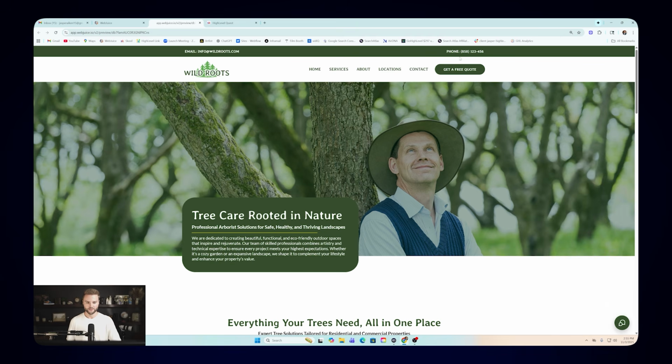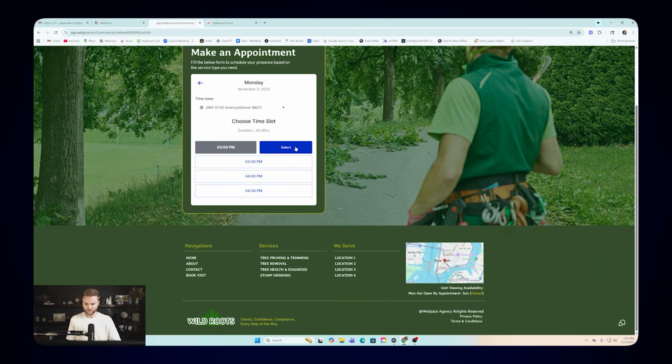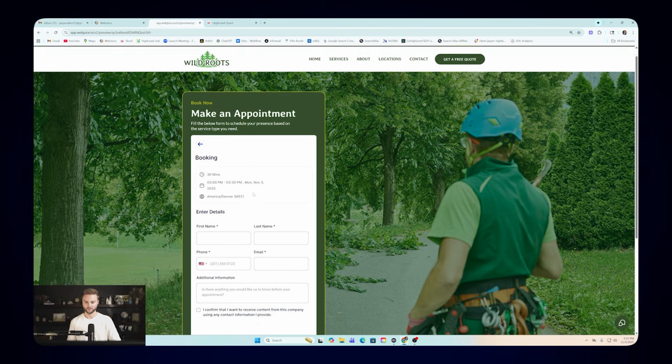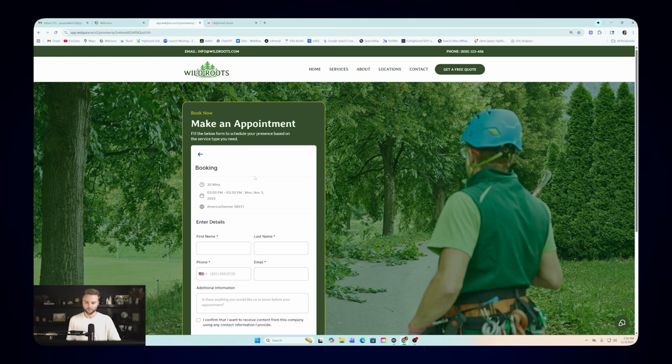The next one is we usually do a page like this that's like, get a free quote. And when they click on this page, it'll take them to some sort of calendar or a form. In this case, it's a calendar where somebody can book an appointment for Monday, 3 p.m. And then they can put in their first name, last name, phone number, email, and then they can schedule a meeting. So that's another way you can capture leads, is through appointment. So these calendars are all built inside of GoHighLevel, set up to the availability of the business, and then people can come through and book appointments.